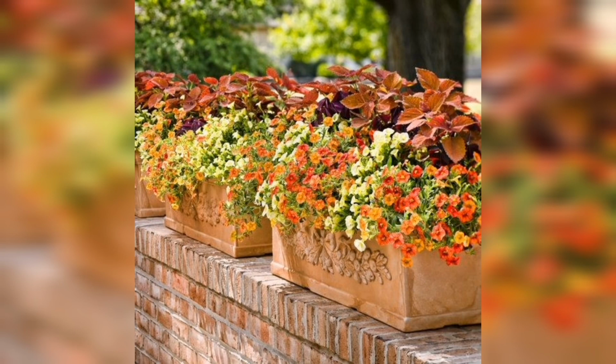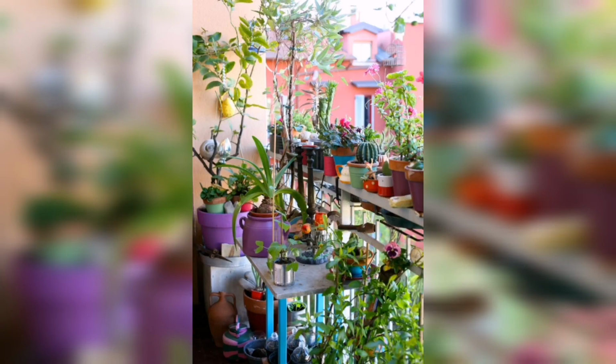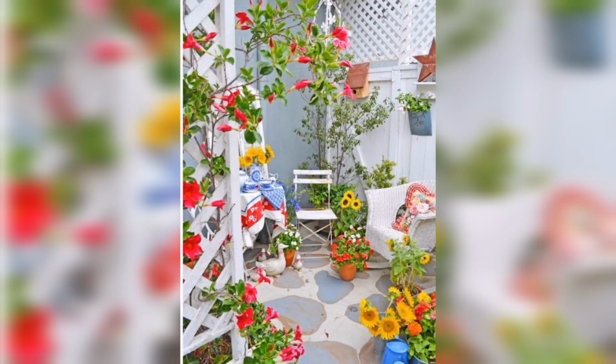With the right potting mix, plant selection, and regular care, you can transform your small balcony into a beautiful garden oasis. So, there you have it, easy to grow flowers for your small space garden. We hope this video has inspired you to create a beautiful balcony garden of your own.